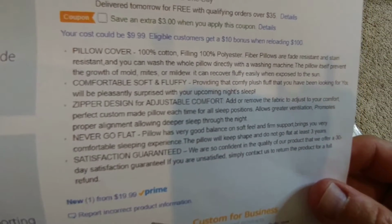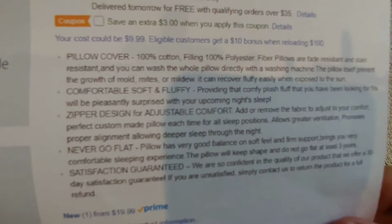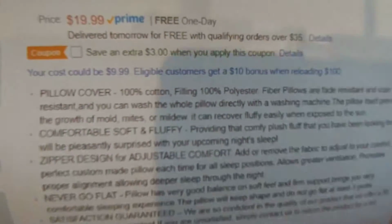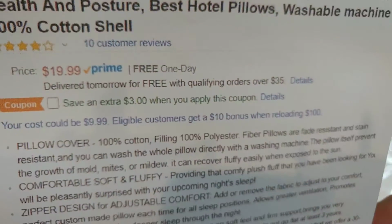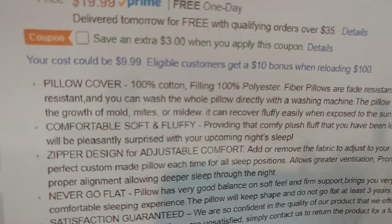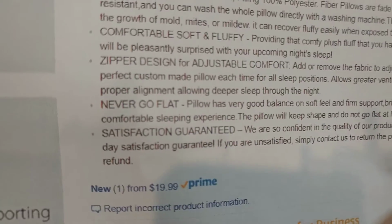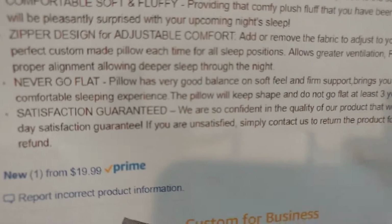I've checked the reviews and they are 4-star. A lot of people seem to be really happy with it. And as you can see, it's 100% cotton. Filling is polyester. And it says comfortable, soft and fluffy with a zipper design, adjustable comfort, never goes flat, even after 3 years, and it comes with a satisfaction guarantee for 30 days if I'm not wrong.